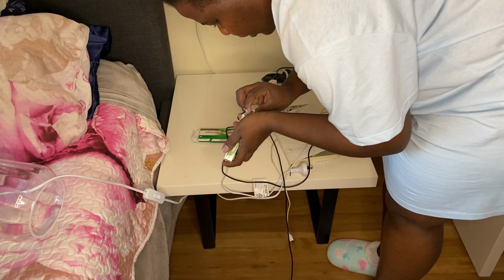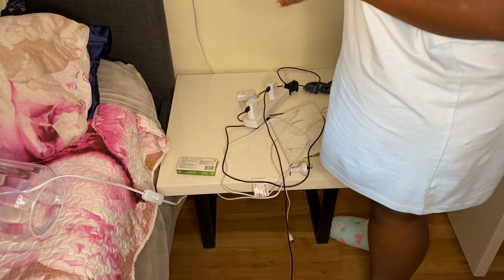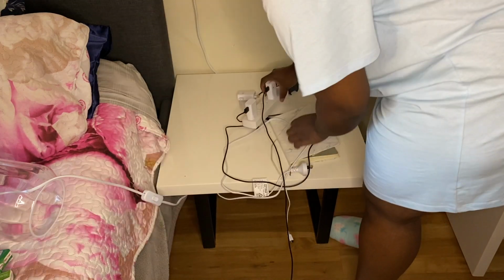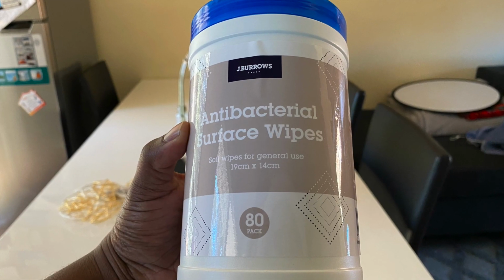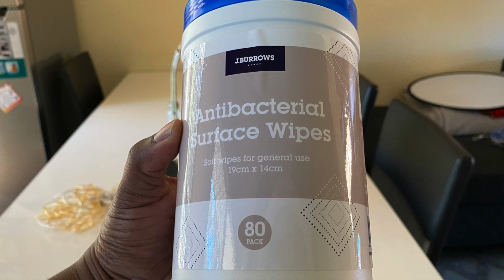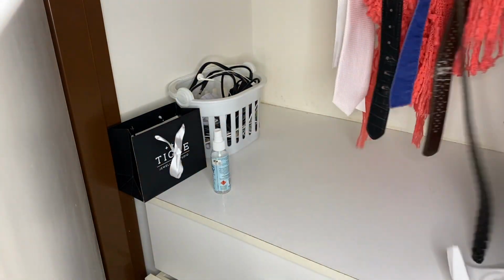So usually after folding the laundry, I just put away all the items to where they belong, and then I wipe all the surfaces using the antibacterial surface wipes to just disinfect the place and make everything look nice and clean.